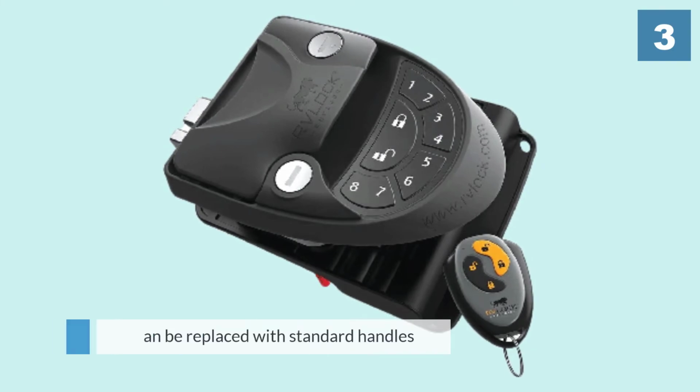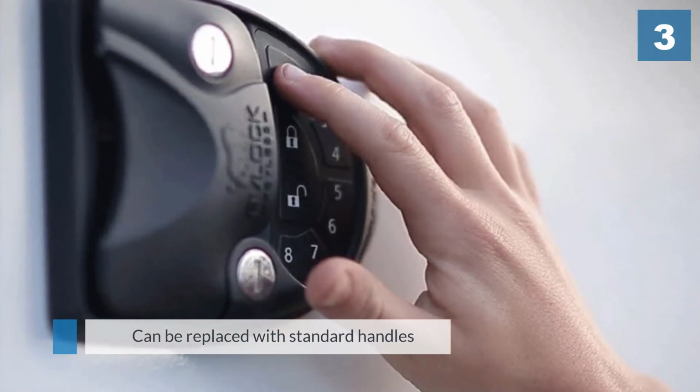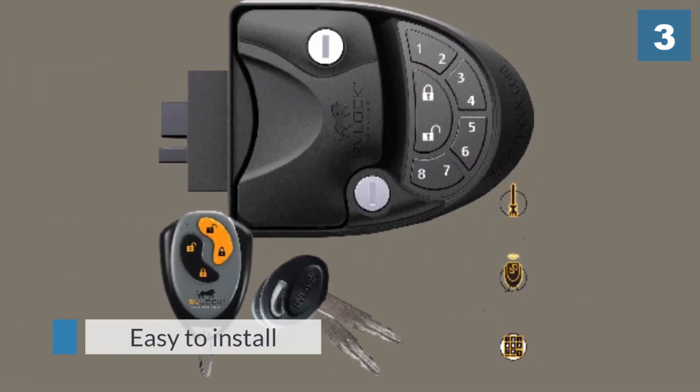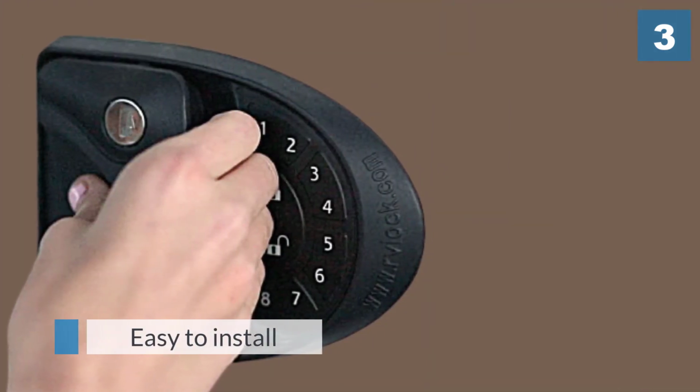First of all, it is very easy to install. I didn't even need any special tools just to mount it on my RV door. Next, once the lock was put in place, the door doesn't jam. It can hold itself firmly without any kind of support.